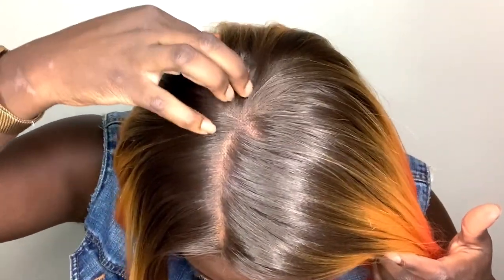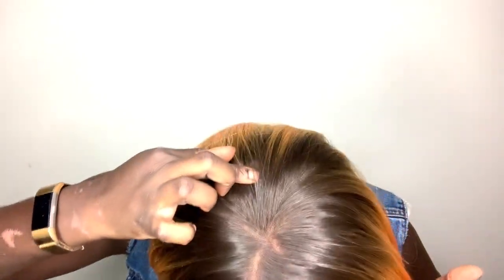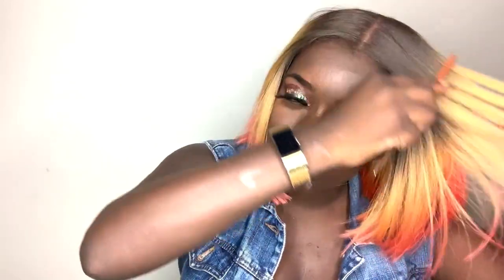Another pro to this unit is the amount of parting space you get. This 13x7 is serious. It goes all the way. I don't feel trapped until back here, right at the crown. That's how far back it goes. It extends over here. You have so much parting space to play with. If you like to have fun with your units and like to switch it up, you would really enjoy this 13x7 frontal. Now, let's talk about cons, you guys.